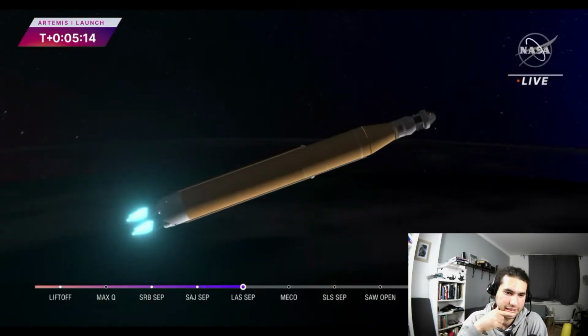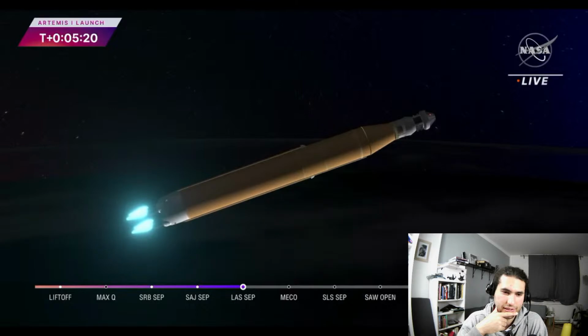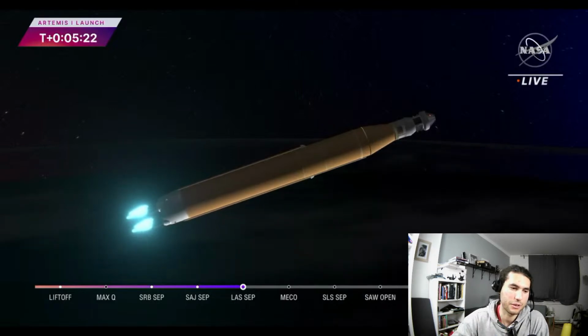We are now 5 minutes and 11 seconds into the flight, 7,656 miles per hour. We're just past halfway now. Again, 4 good core stage engines, those 4 RS-25 engines.